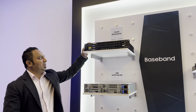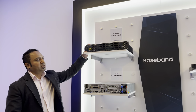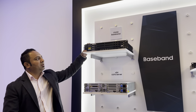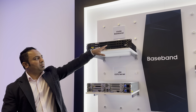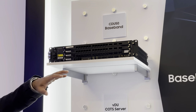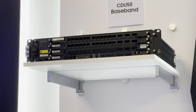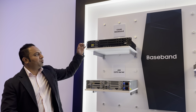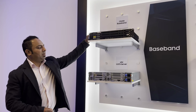Last one is the baseband unit. This is the most advanced CDU50, capable of both 4G and 5G. You see the main processing card here and the channel card. Pretty much all the radios that you see here, we can interface it with. So this is the baseband unit, CDU50, LTE and NR capable.